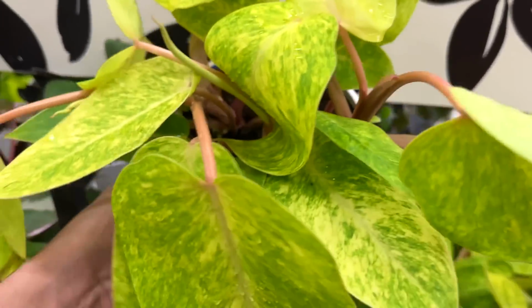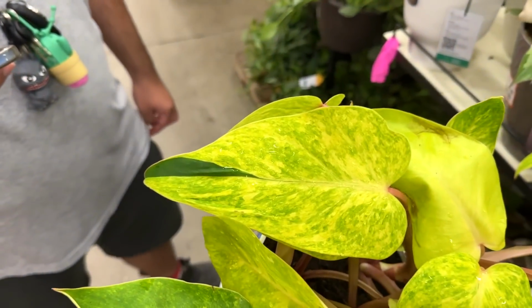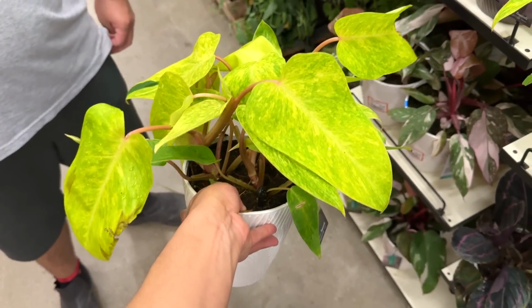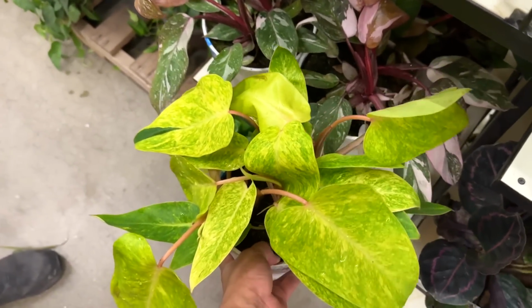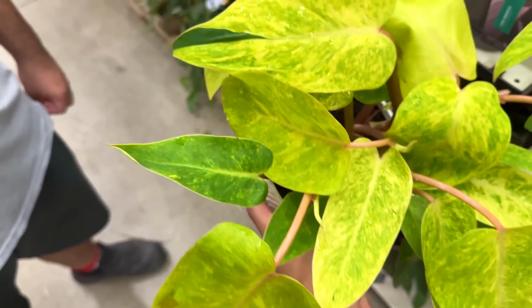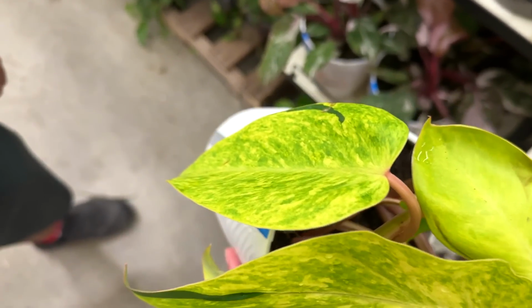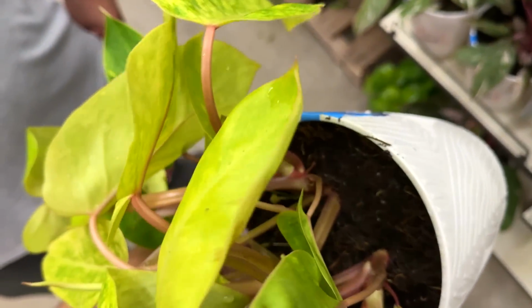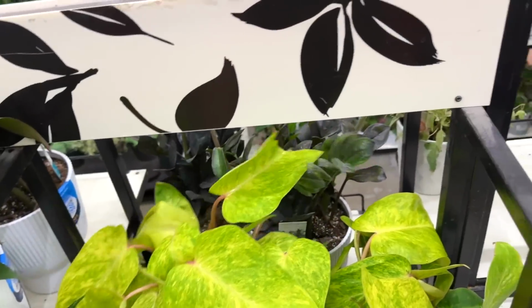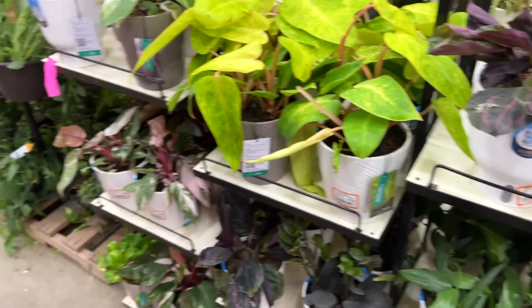Oh, look at this painted. Oh, look at that leaf. Oh, this one's perfect. What do y'all think? Honestly though, y'all, and I haven't gone outside yet. This is all from inside. Oh my god, look at that leaf. Oh, this is so beautiful. We're gonna go outside and see what they have. But those are really awesome finds.